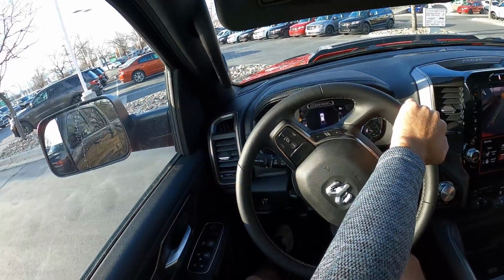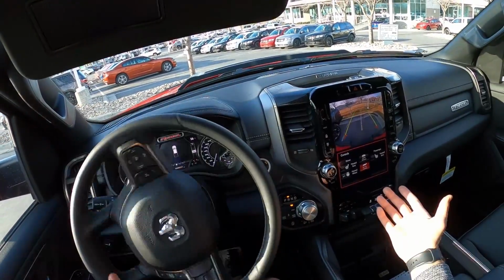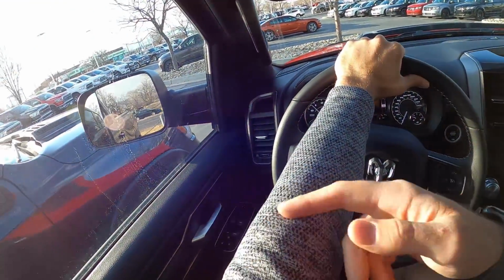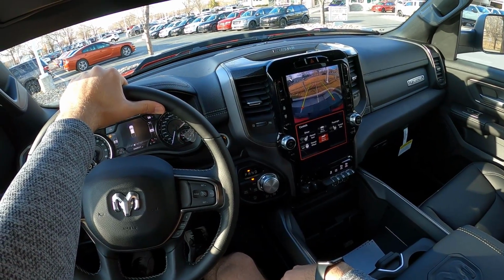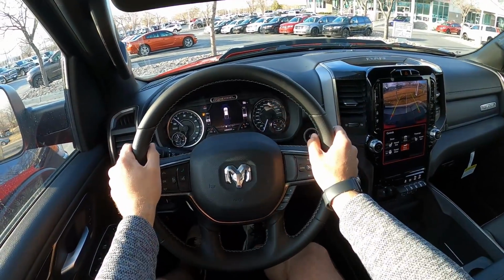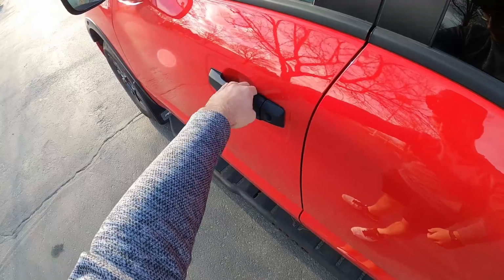But you guys can see here, I can easily back into this parking space in one take with the Rebel. I'm a little bit close to that truck, but you can pretty much do it in one take from a parking perspective. But yeah, that is the 2021 Ram Rebel. Let's go drive the Pro-4X.